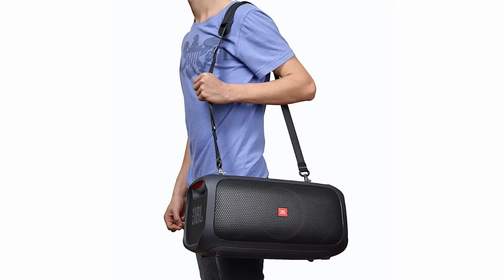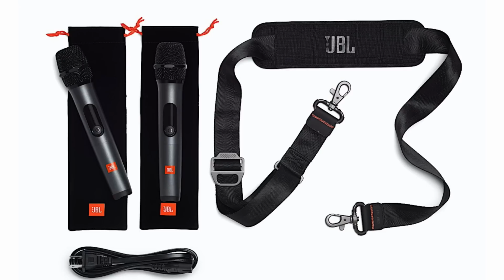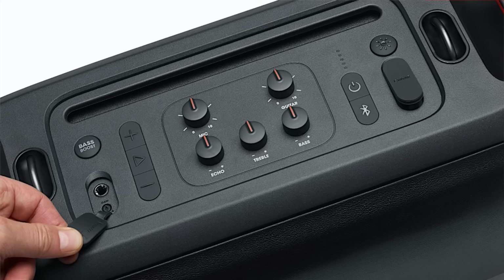But like the Extreme 3, the Partybox on the go has a shoulder strap with a built-in bottle opener for beverages. It also has a built-in light feature and it also comes included with 2 wireless microphones, which I really can't wait to lose. But this speaker also has a mic and guitar input. Overall, this speaker does look pretty interesting. It's going to be retailing for $300 and it's going to be available in the States on October 25th.